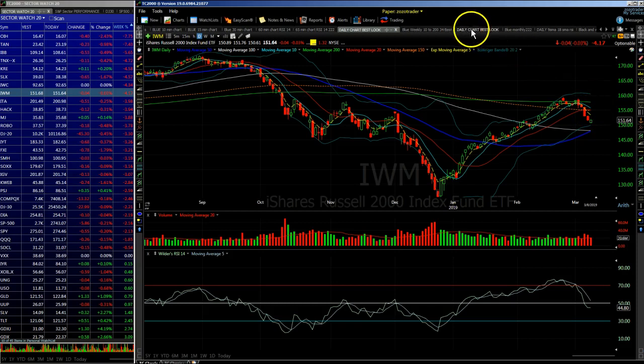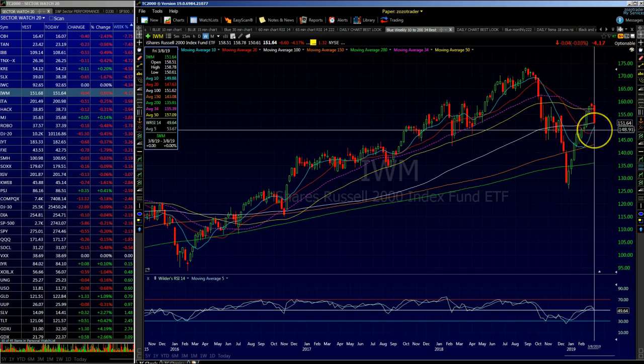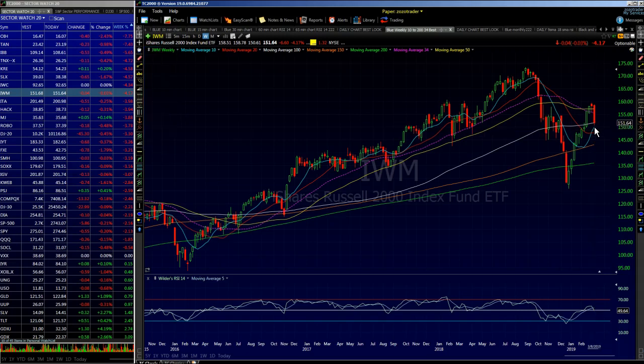If we look at it on the weekly chart, the IWM, we've pulled back. We're still above the 10 SMA. The 10 SMA on the weekly is about 149.88, so about 150 for the IWM. A lot of eyes will be on that 150 spot for the IWM.